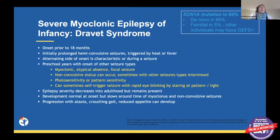So typically with Dravet syndrome, you have onset of seizures prior to 18 months. You initially have prolonged seizures involving shaking of one side of the body that can be triggered by heat or fever. You can have alternating side of onset. So sometimes maybe it's the right side and sometimes it's the left side. As kids get a little bit older, you can see some other types of seizures. They can be sensitive to light and patterns.